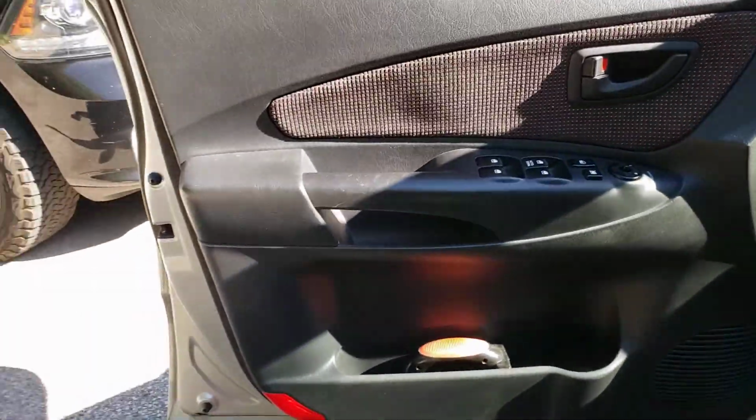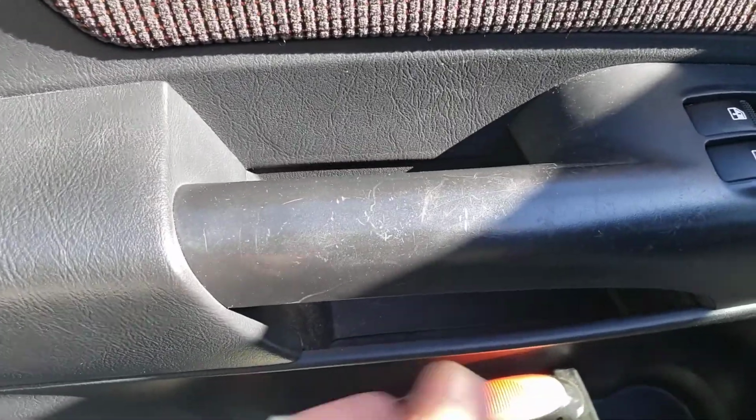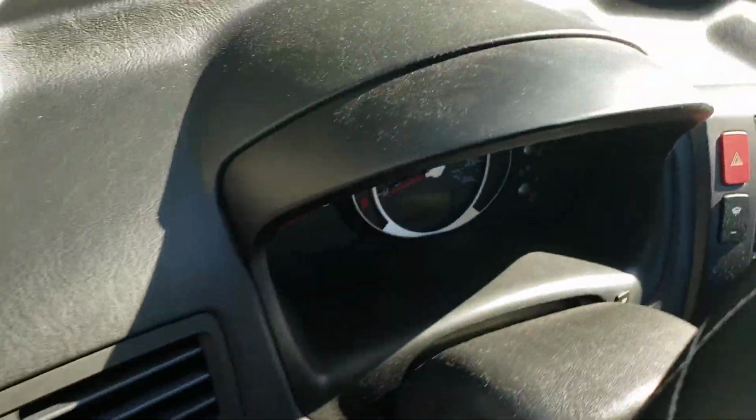Driver's side. Door panel looks nice. No signs of issue. A couple little hand scratches, but nothing too big. Seats look good. Again, not beat up or anything like that. Floors look nice. Dashboard also looks good. No issues.